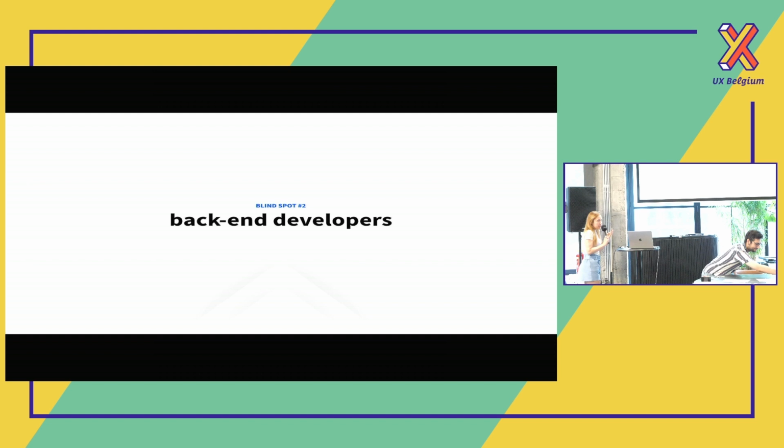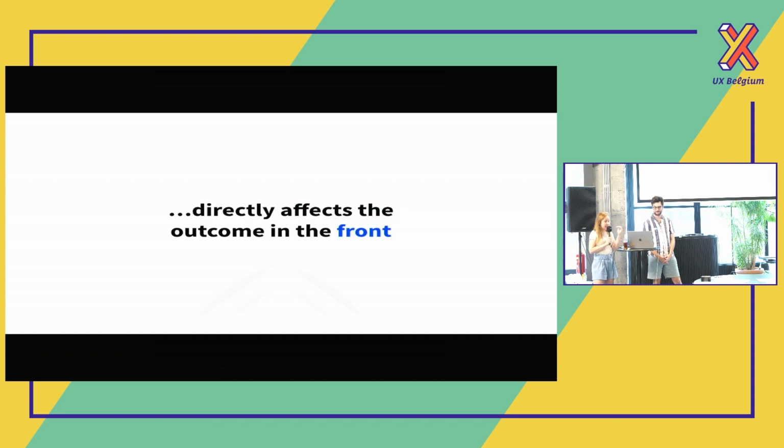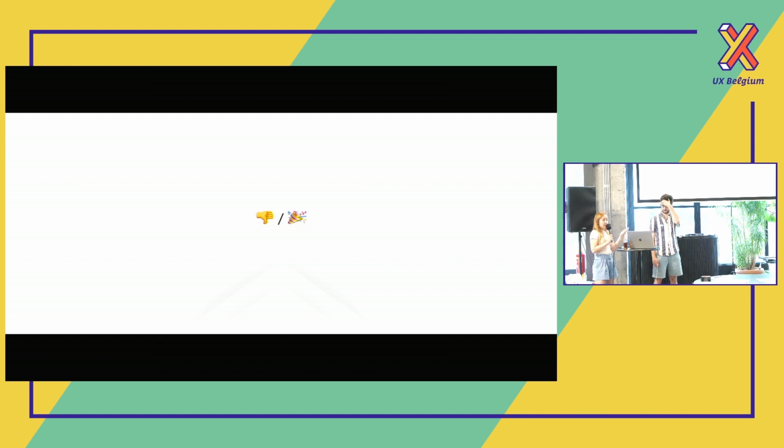We are backenders, but as you might notice, we think about how should we label things, how should we describe things, how should we show things to the user, what options should the user be able to change. So in fact, we are not backend developers, we are backend UXers. Because what happens in the backend and the user experience of your backend directly affects the outcome of your front end. And that can either be a good thing or a bad thing.